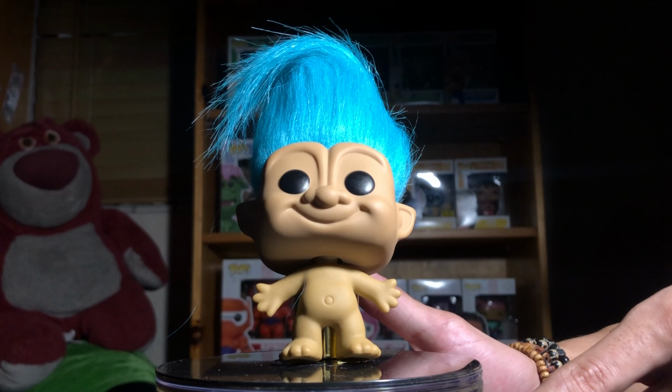I was never a troll kid growing up, but something about this pop just called to me. You know when a pop just calls to you and it's so cute, but you don't even really watch the movies or buy the merch that it's known for, but you just absolutely love it. So yeah, this one just really called to me.